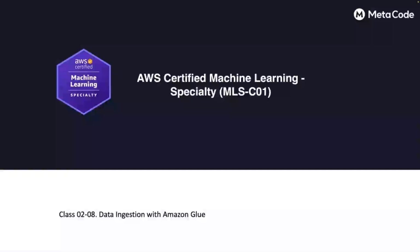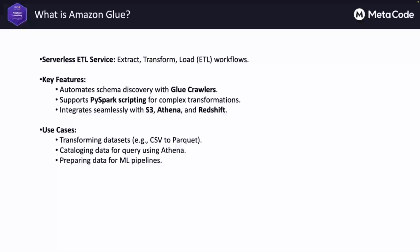So, welcome back. In this lecture, we'll dive into AWS Glue, one of the most essential tools for ETL workflows on AWS. First, what is Glue? AWS Glue is a serverless ETL service that makes it easy to extract, transform, and load data across multiple sources. It is highly integrated with AWS services like S3, Athena, and Redshift, making it a go-to choice for preparing data for machine learning workflows.